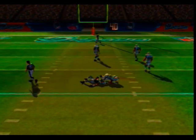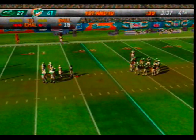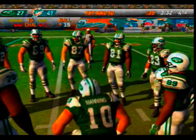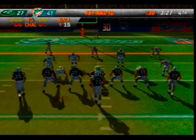Pump fake with the throw. He hits his receiver. Manning is right on the mark with that throw. Third down is when you really need your quarterback to be sharp, because the temptation to force something in is bigger. That time he found the right guy and he made a good throw. And this is the 10th play of this drive. Down inside the 15.